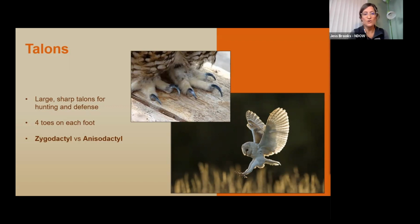They do have 4 toes on each foot. Now in the upper left-hand picture, you see 3 toes in the front. What you don't see is that 1 toe in the back. Owls have somewhat of a special toe. They can actually twist or rotate that end toe to adjust if it's in the front or in the back, depending on if they're perching, clutching prey, or whatever they're doing. They can rotate that end toe to become 3 in the front and 1 in the back, or 2 in the front and 2 in the back. And that is the difference between zygodactyl and anisodactyl.